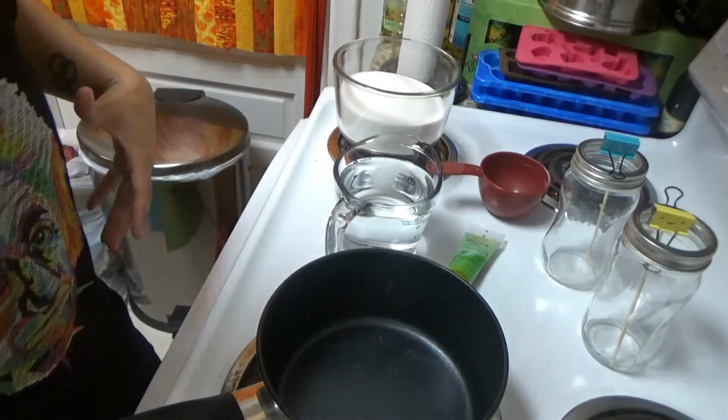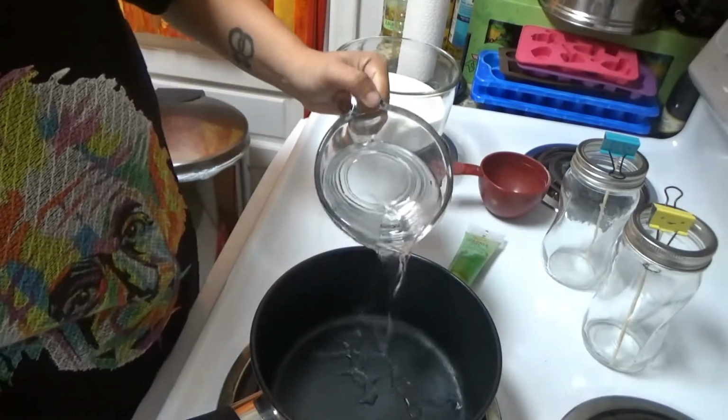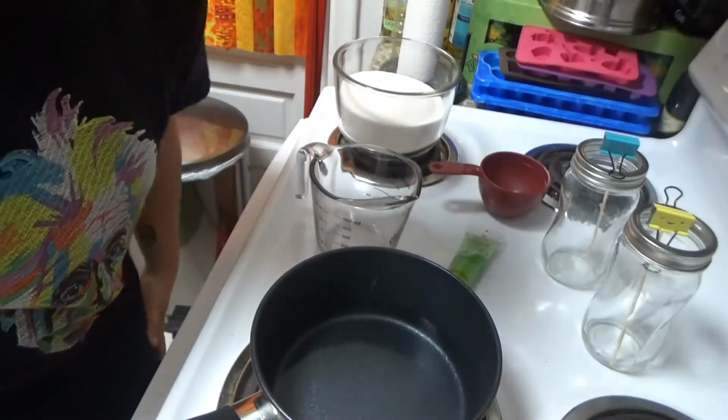My next step is I'm going to take the 2 cups of water, put them into the pot, and let it boil. You might want an adult for this because it can get pretty hot. So that's my 2 cups of water. I'm going to set that to boil, and we're going to wait for that to boil.